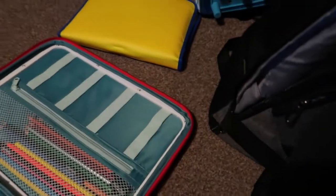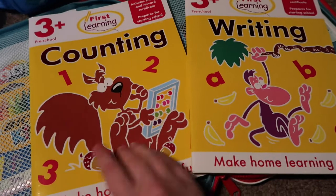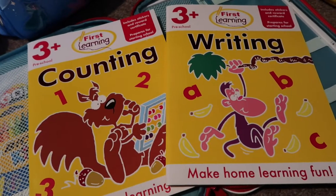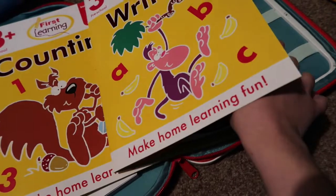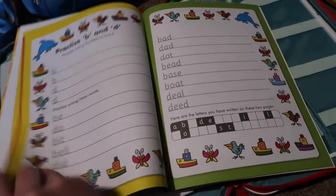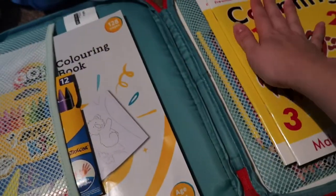So I am just going to put in these books as well. So writing books and counting books. He loves tracing and drawing and stuff, so my mum bought him these just for a bit of fun. We're not testing him in any way, shape or form, but just to see what he does with it. I don't reckon he'll actually do it. He'll probably just colour it in, but hey ho, it's just something for him to do on the train. So they're going to go there.